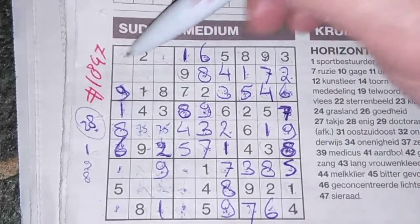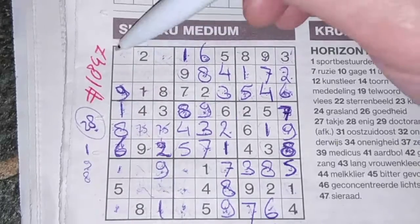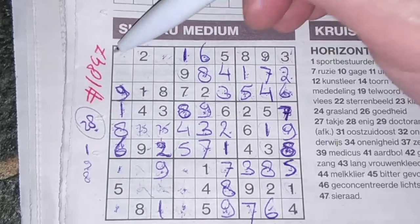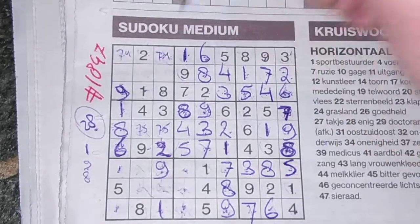How about those 2 numbers in the first row? 1, 2, 3. The 4 and the 7 are missing. 4 and the 7. I cannot fill this yet. Let me mark them.